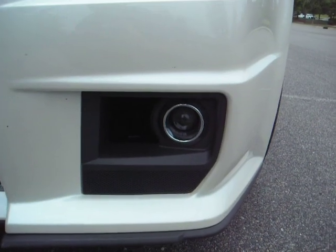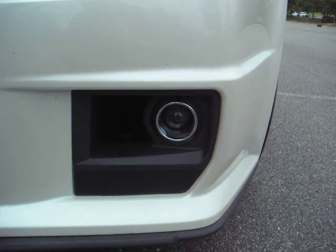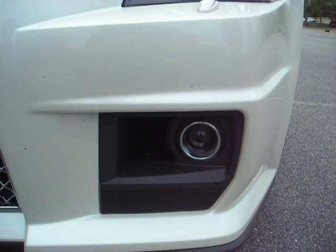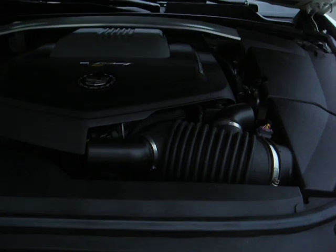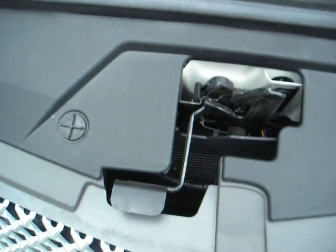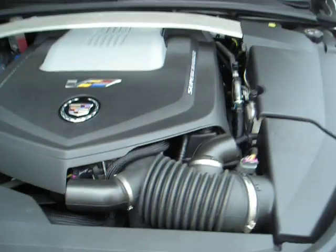fog lights, as well as a functional air inlet that runs air into the grill, captures it and pushes it across not the grill, the radiator, which is of course down there under the hood.